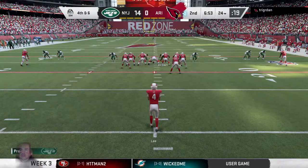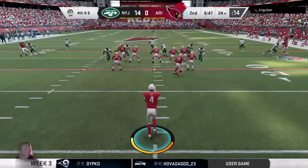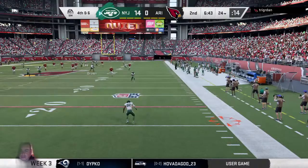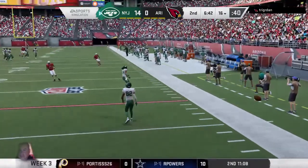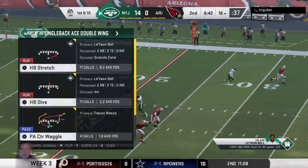Here's Andy Lee now, as he'll punt it away for the 4th time today. He's averaging just under 50 yards a punt as he gets this away. And that'll kick and go out of bounds just outside the 15 at the 16-yard line.